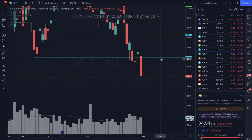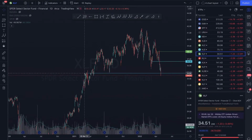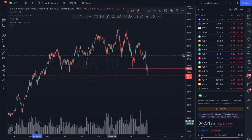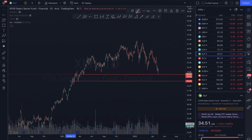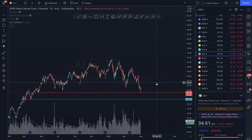Next is XLF, financials looking way weak, guys. Very weak here, financials. It broke down big time on this low, broke this low, retested it, and is now just going down here. So what's next for XLF? If XLF breaks these lows here, which is at 34.45, then I'm expecting it to drop to this next demand zone here, which is 33, almost a 5 to 7% drop on XLF. Not a good look, to be honest.